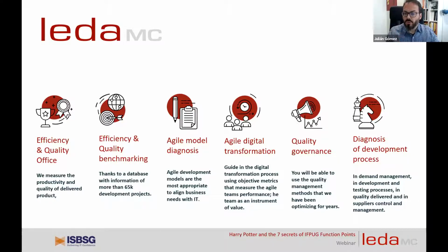We have a model for agile diagnosis. Then, in digital transformation, we help companies understand if their model is correct or not, or is giving the value they want to achieve with the transformation. And we help companies check that and go the correct way to complete the roadmap they wrote for themselves. And for sure, the agile digital transformation in the same way.